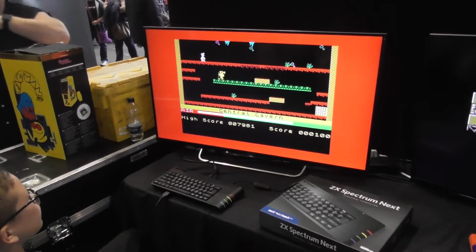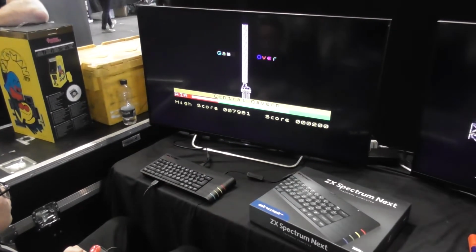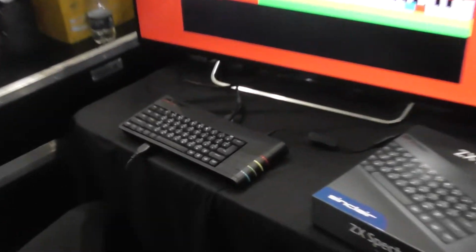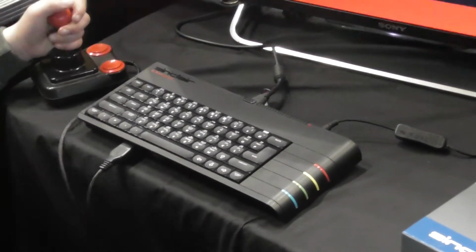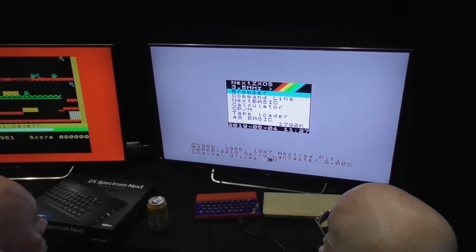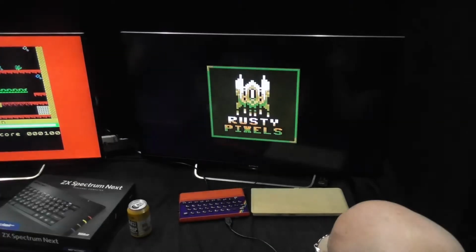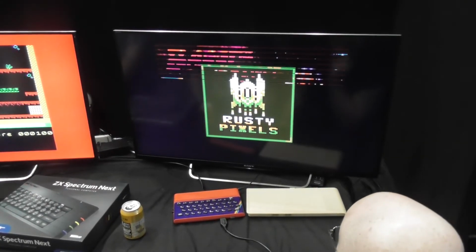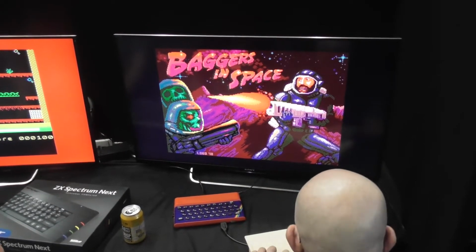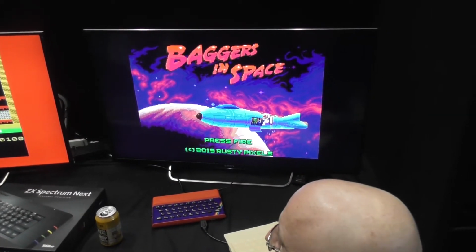And, well, the first thing I played was Manic Miner. It was kind of proof that it's the Spectrum. It just felt right. And then I got to try a couple of other games. Baggers in Space, which starts off like Jetpack and then goes in all sorts of directions. And also, what was it called? Warhawk, a vertically scrolling shoot 'em up, which was throwing enemies around like you would never have seen on the Spectrum before. I really enjoyed that. Like I say, I got to speak to Mike really briefly, so that was definitely the highlight of the show for me, getting hands on with that machine.